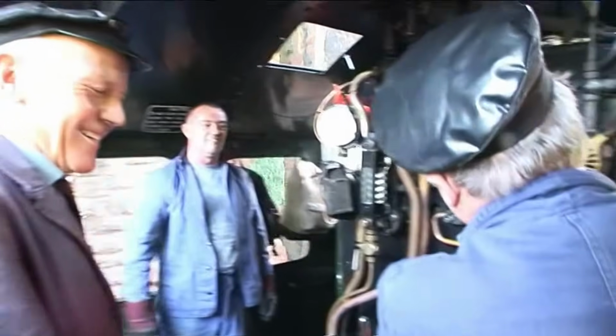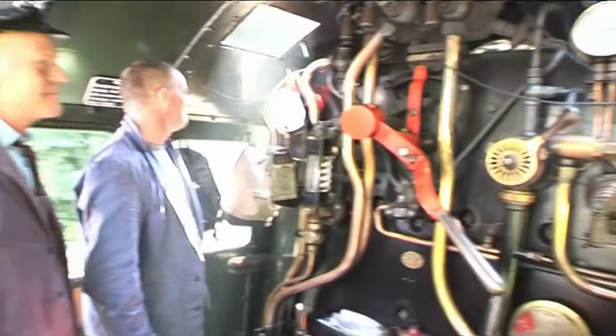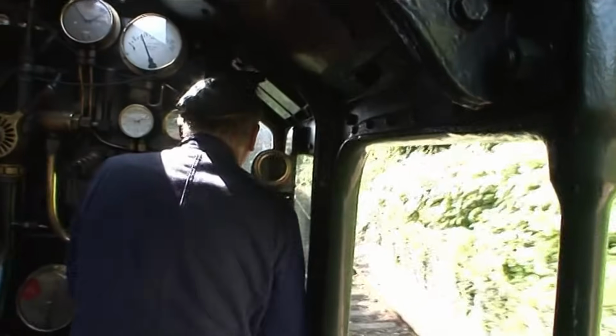There's good-natured mickey-taking about the stormy departure, but all of them know it's in the lap of the gods as to whether a steam locomotive will start cleanly, and they never stop learning. You learn something on the railway every day.